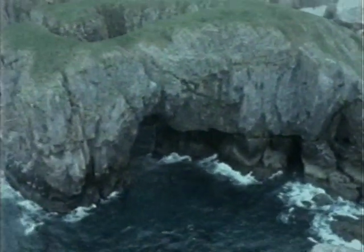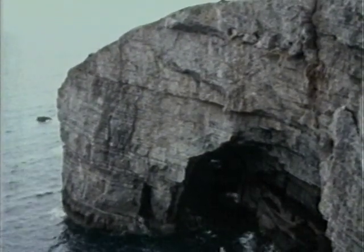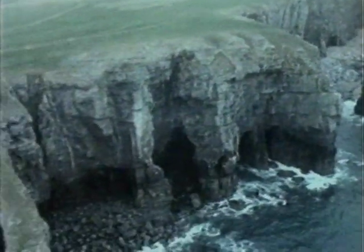Just as interesting as the narrow inlets are the narrow peninsulas in these cliffs, especially those which have natural tunnels or arches carved through them. These arches are often produced by two caves being eroded on different sides of a headland. The caves finally meet, forming an arch. Four kilometres westward from Huntsman's Leap is a classic example of a natural arch, the Green Bridge of Wales.